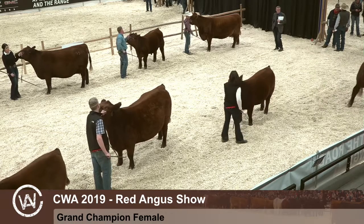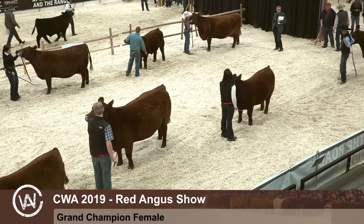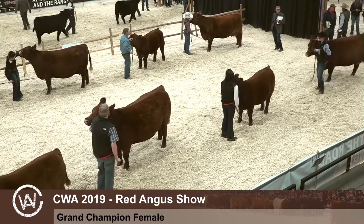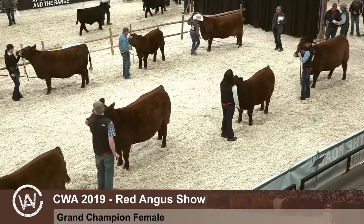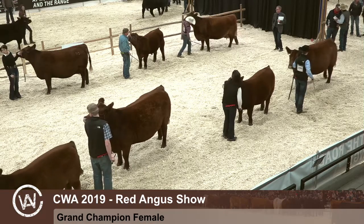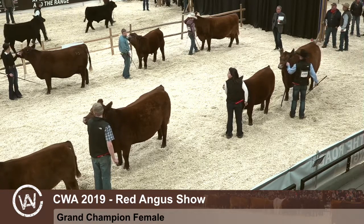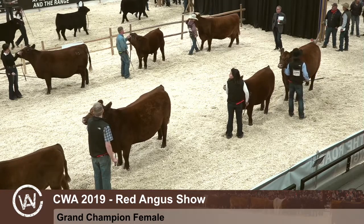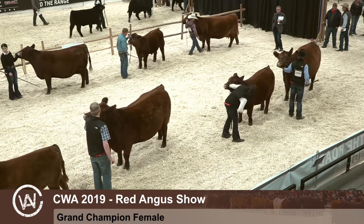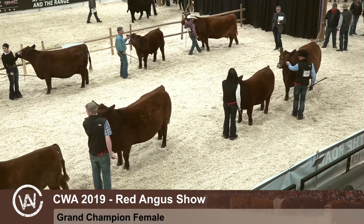Thank you, Kevin. So leading off this class is entry number 2246, HF Intervention 65G, shown by Hamilton Farms. Second in class is 2206, SCC Checkbook 2G, shown by Stewart Cattle Company. Third in class is entry number 2208, J-Square S Prairie Gold 989G, shown by J-Square S Angus. Fourth in class is entry number 2211, Harvey Crest Texas Jack 9035G, shown by Harvey Crest Cattle Company.